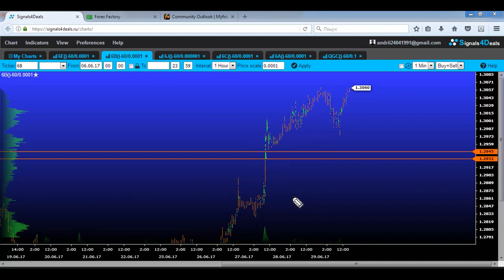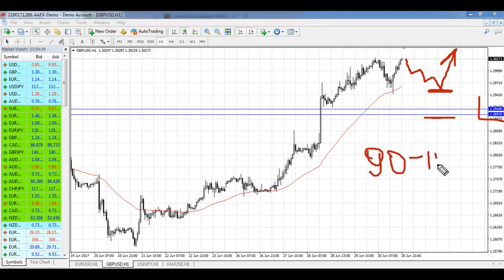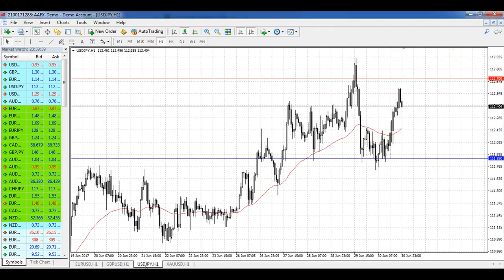So all factors are for opening long positions for the pound. After a smooth correction of the price, because the reason is the same as for the euro, we need to get a good entry point. We open long positions here and wait for further growth of the price. A stop loss should be set below the level of support. A potential of the growth is around 90-100 pips. So for the pound also, long positions should be in priority.